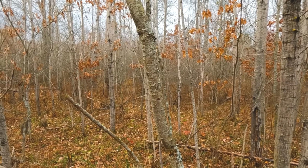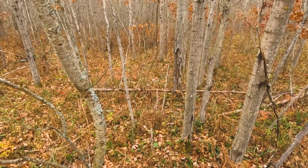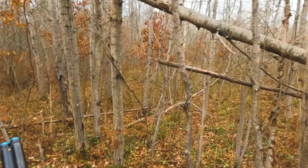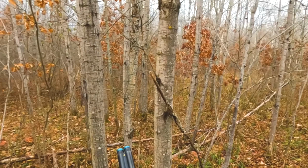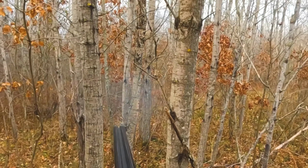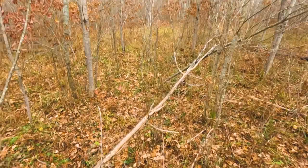That was a no and a no, I believe. That was an interesting timing. We were trailing something through here, and I look over and I see a deer standing there, and we made eye contact. And as soon as that happens, a grouse flushes right in front of me and takes off. And then 2 more proceeded to flush after that. I'm a little shaken up after that.